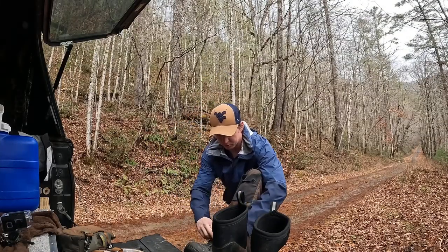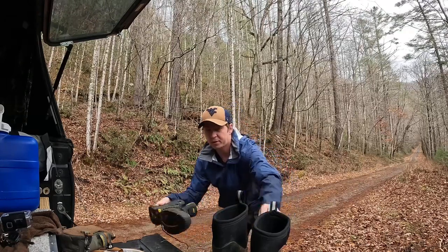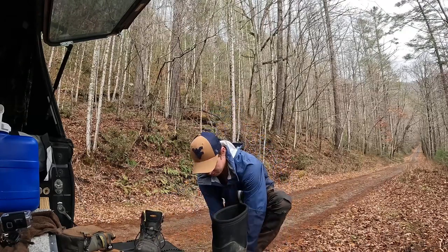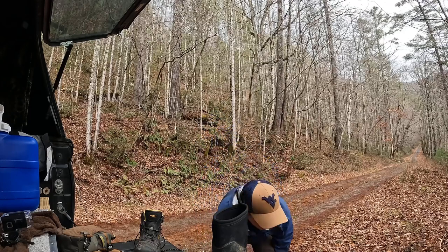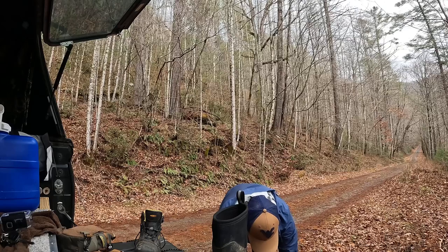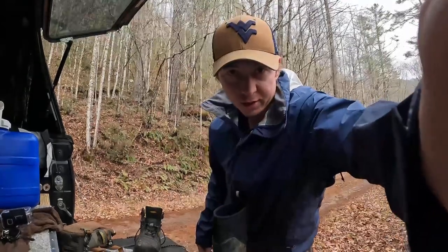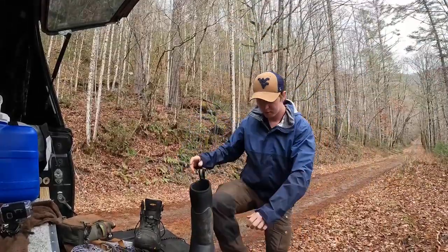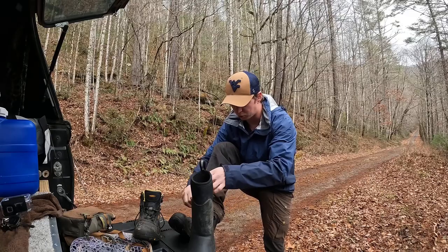Swap over into the muck boots. Probably not gonna wear waders right now. Not gonna be doing any wading, although this is supposed to be a really good creek for that. I did confirm this is hatchery supported. So they do stock it, which is nice. It's a cold stream, so cold water.